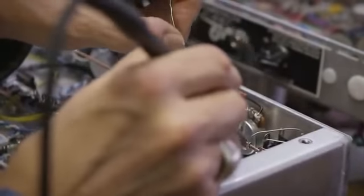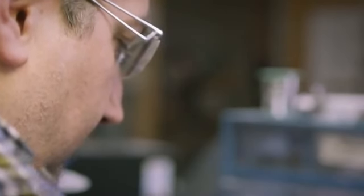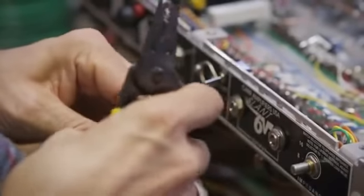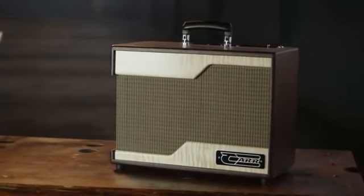We build everything point to point, and what that means is that each component lead, you know, a capacitor has leads sticking out of it, and those are actually wrapped around a terminal strip, and then we solder right to that. So there's no long lengths of wire. Everything is very, very direct. It translates into better sounding and better communicating, feeling amps.